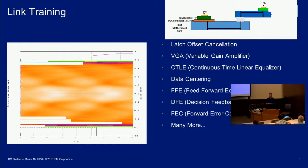So link training is the process of opening that data eye and recovering the data signal after it's been attenuated through this lossy channel. And these are a few of the steps that we do in this link training. And we do latch offset cancellation.